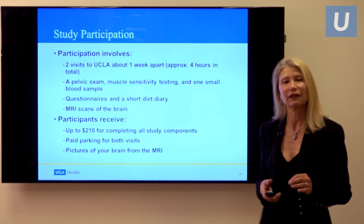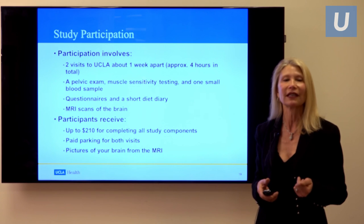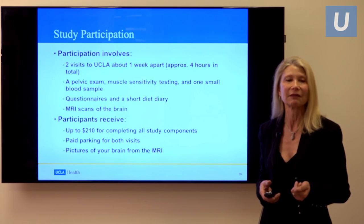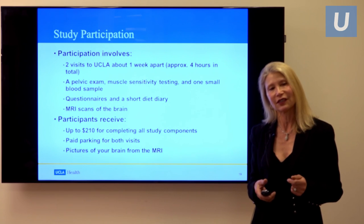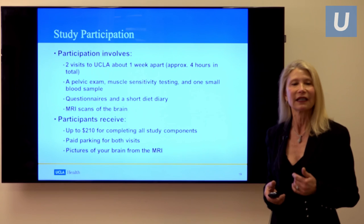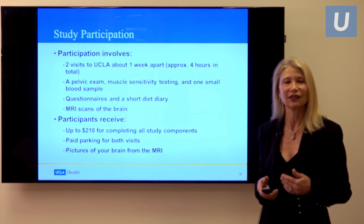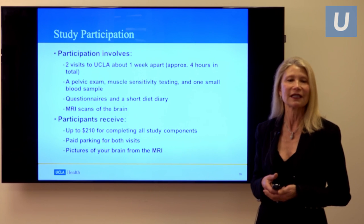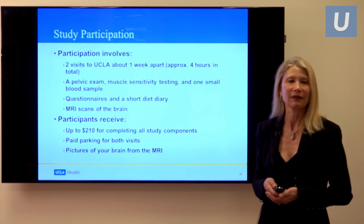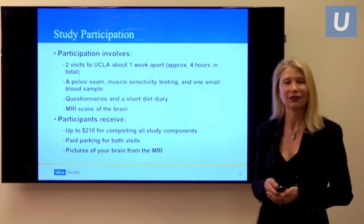We'll also look at the blood, and we're looking for these metabolomic changes and also the genetic changes I mentioned. There are a number of questionnaires because, at this point, this is our way of getting at mood, anxiety, the way you process information, and then a short diet diary, and then the MRI scan of the brain. For this, we do compensate you and pay for parking, and you actually get a picture of your brain.